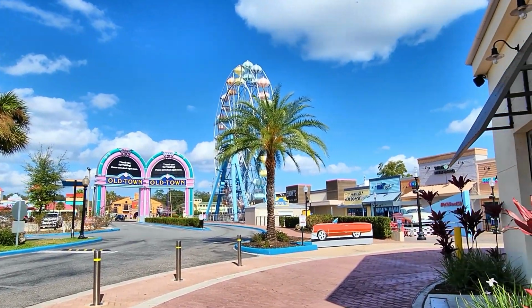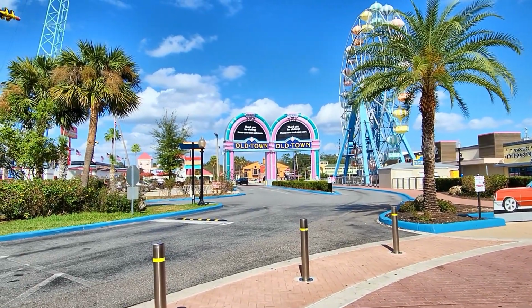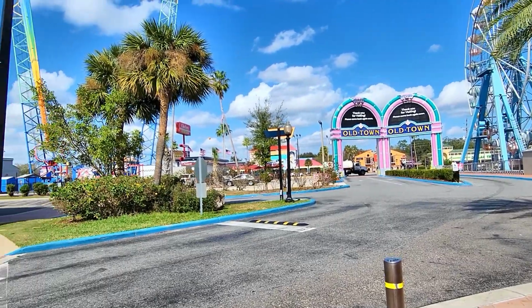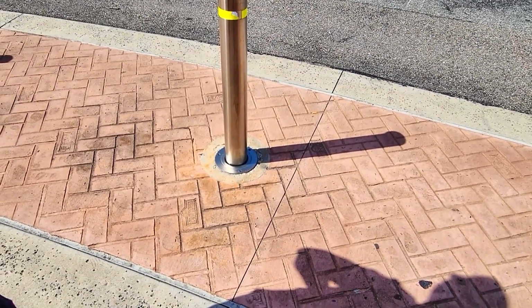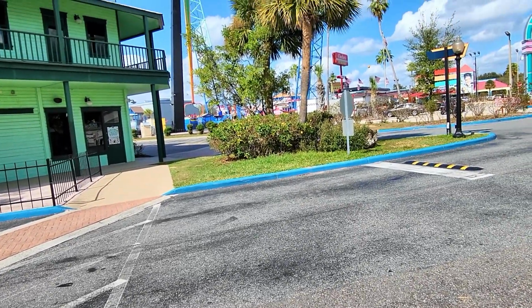So here's the entrance from the road, the main road. Again, we came through here with our scooters last year, and guess we could have rode our scooters again this year. We're a lot closer than we were the first time. And those are those retractable poles again. Very cool.